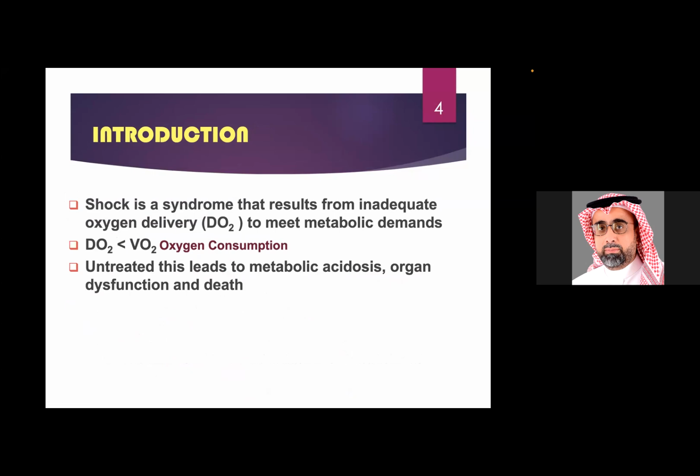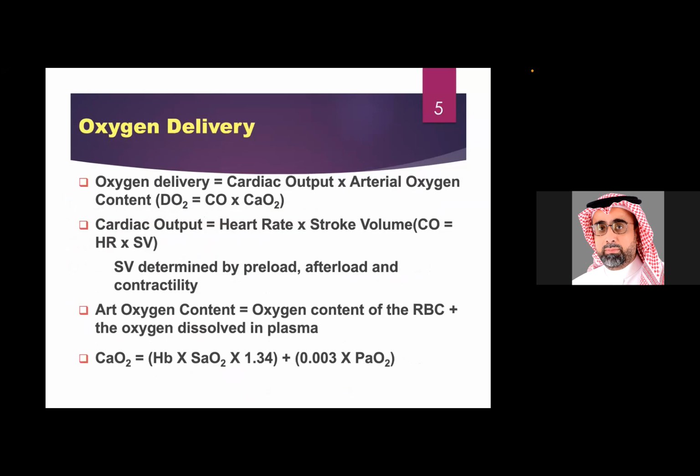If you go into more detail about the factors affecting oxygen delivery, it is affected by the cardiac output and arterial oxygen content. Oxygen delivery is calculated by cardiac output multiplied by arterial oxygen content. Cardiac output also has two important factors: heart rate and stroke volume.